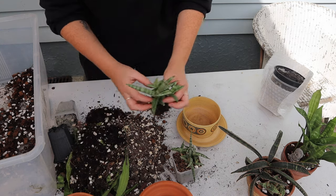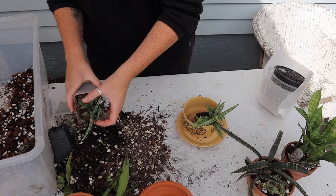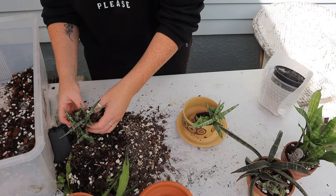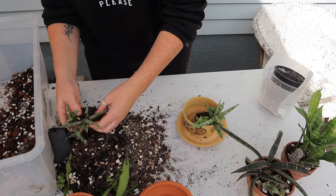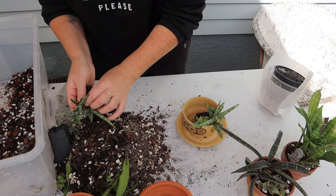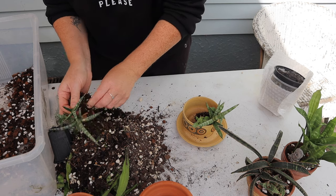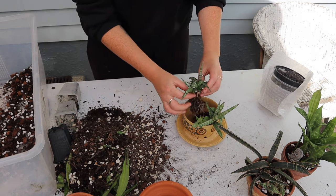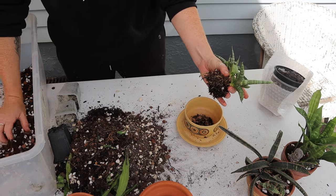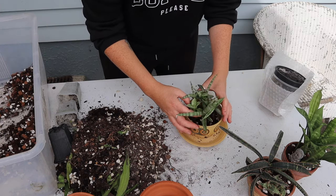They have pretty good roots on them, actually. These ones look a bit sad. They still have good roots. Let's peel back a couple of these leaves. Again, good roots, so that's always good. Hope you can see what I'm doing because I can't see a thing. It's so sunny out here.